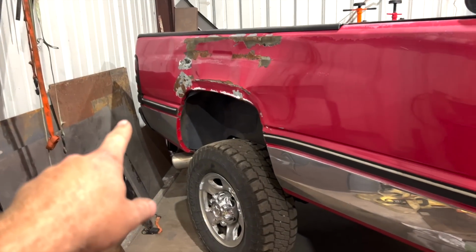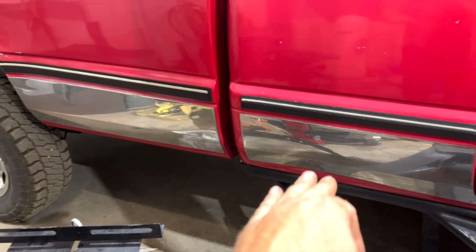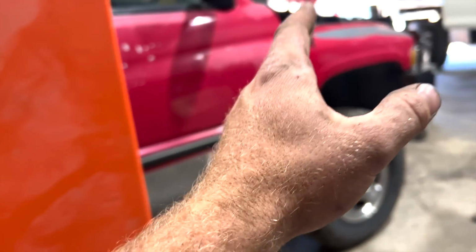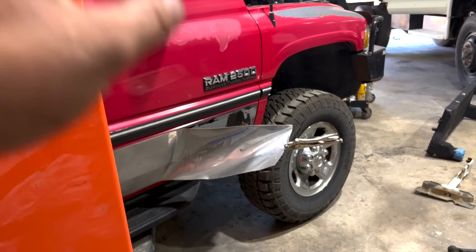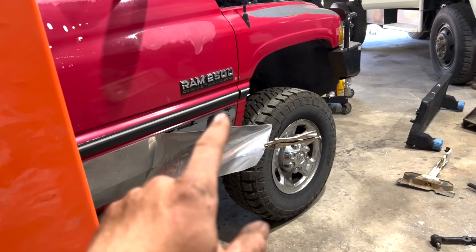Not even worried about that one. Not worried about that one. That one looks awesome. But how bad? Before I show you what underneath has to offer, there's always been a dent right there, and it wrinkled up the chrome strip just a little bit. It's always been there since at least 2011 when I bought the truck. Let's look at the other side.